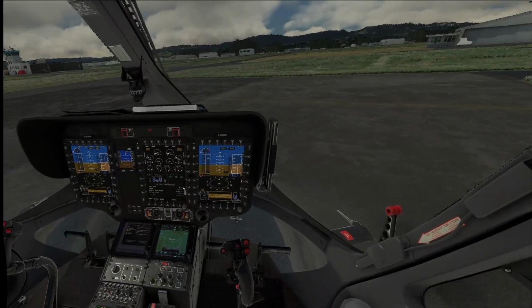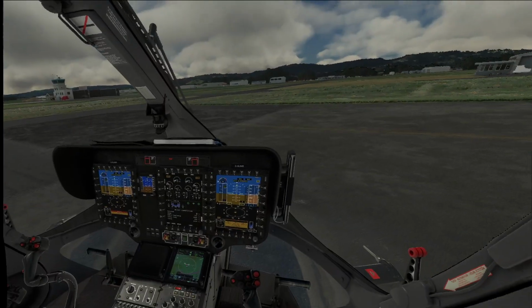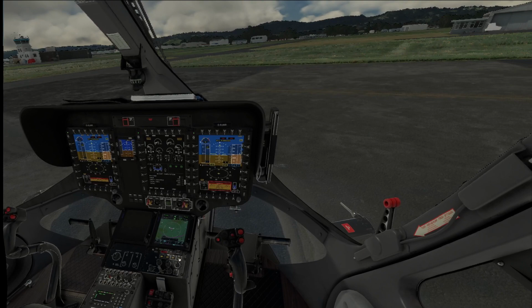Just 953, turn right heading 220, vectors to take you back to track. Right heading 220, just 953.